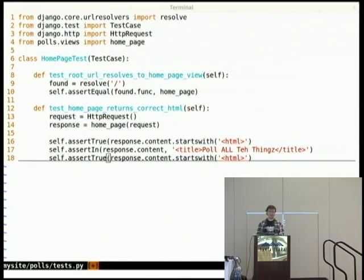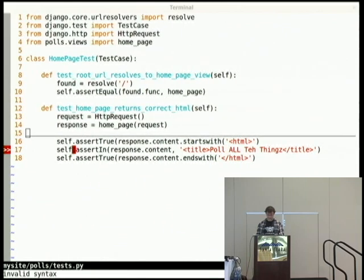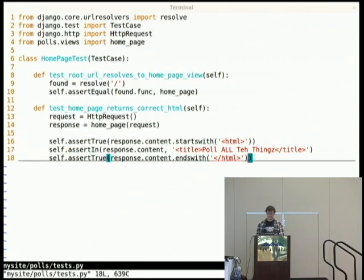And the only other thing I really need to have minimally valid HTML, and this is some pretty bad HTML right here, but it'll work, is that it should probably close. Change it to ends with the closing HTML tag. Okay, what have I got here? Probably I've forgotten to close brackets.